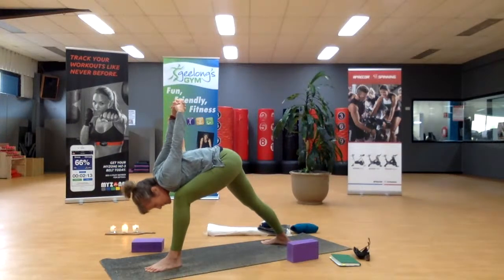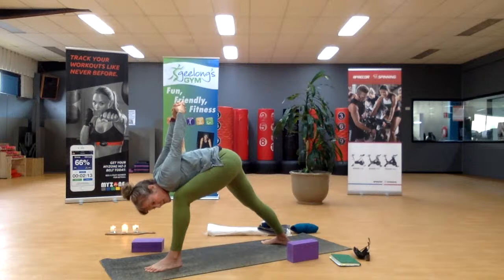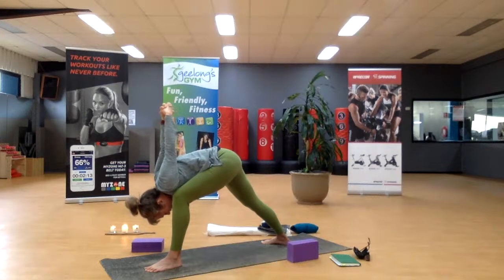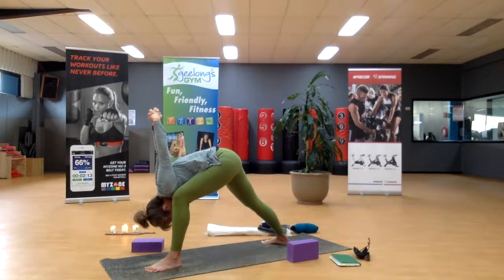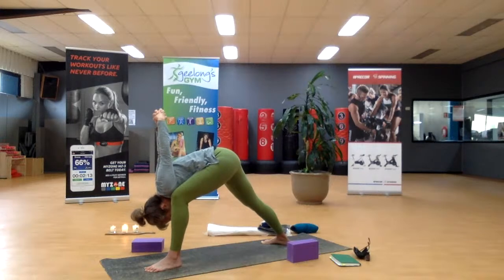Now, I forgot to mention when we were here, I'd like you to draw your attention to the breath in the back of the body. Up the shoulder blades, the scapulas, all in the back body. And allow the exhale to maybe lift the arms a little if you like. This is one for those people who sit at their desks and need a little bit of opening up in the shoulder girdle.